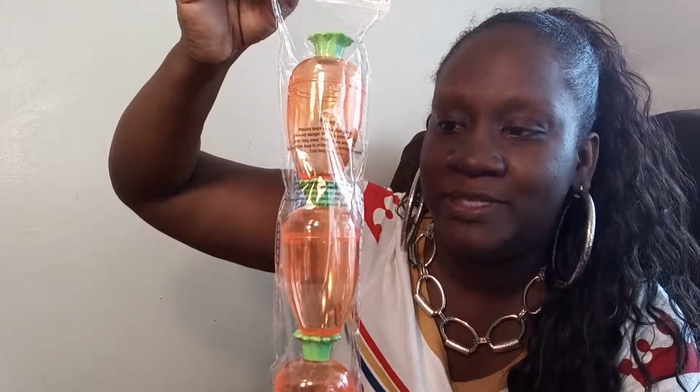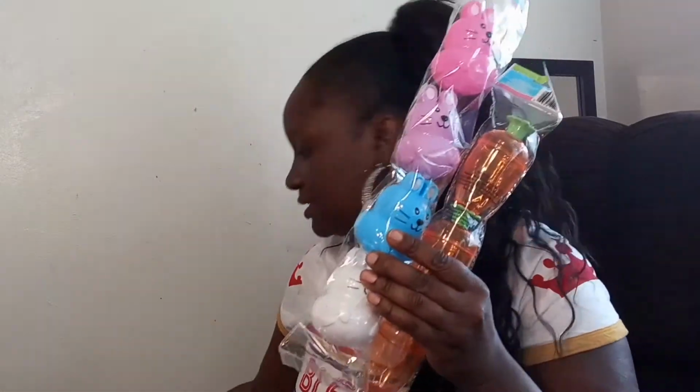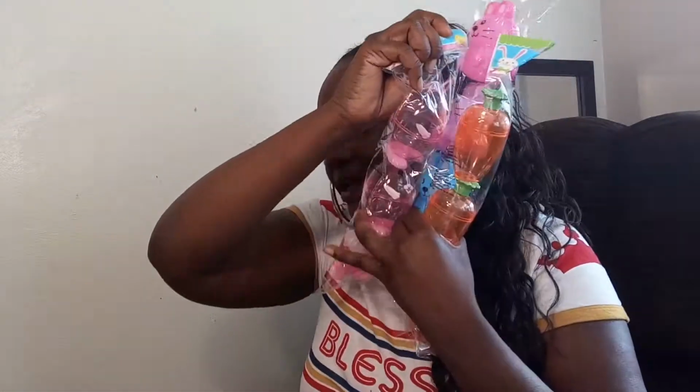Got these eggs. They look like carrots. I thought these were cute, to put little decorations and stuff in. So like the things that y'all see, these, one, two, three, with all this stuff, these are gonna be little projects for me to do with them. So stay tuned for those videos.